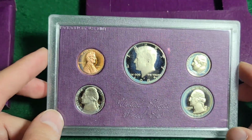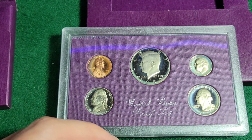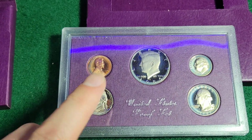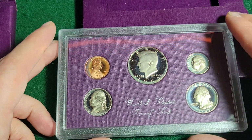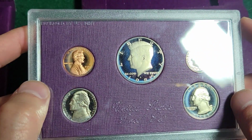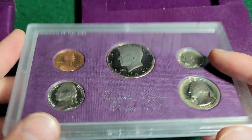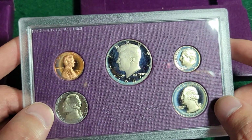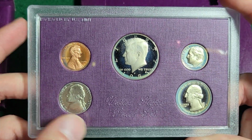But here's the strange part about it, and I had briefly alluded to this in the 1984 proof set video that we had reviewed. If you have any of these individual coins, and let's say that they're in perfect condition, or you buy this proof set, you're able to get it for $7, and you break these out, and you say, man, I'd really like to get these coins graded. Well, go online.